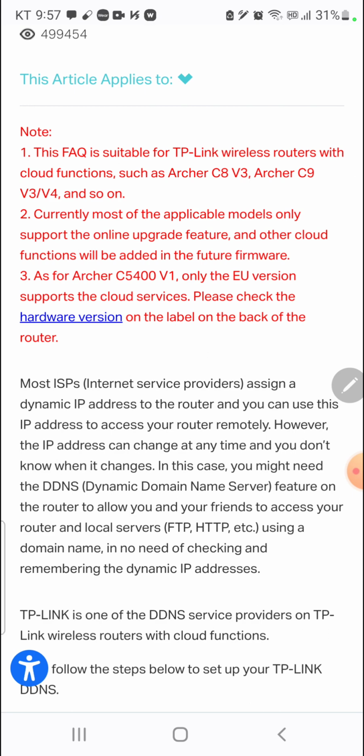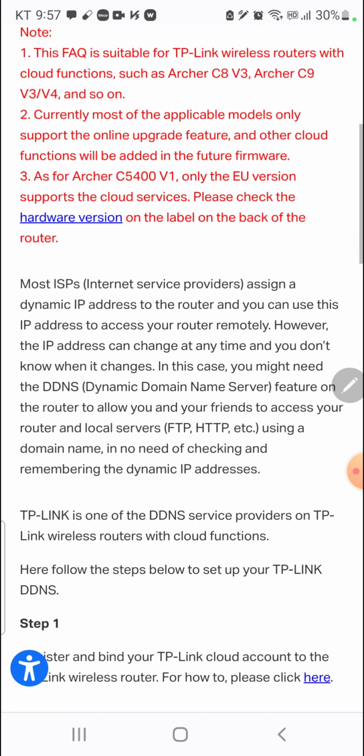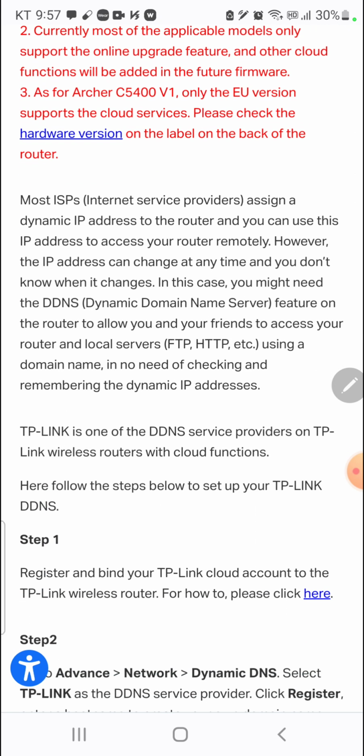This article applies to, check. Note 1. This FAQ is suitable for TP-Link wireless routers with cloud functions such as Archer C8 v3, Archer C9 v3/v4, and so on. 2. Currently, most of the applicable models only support the online upgrade feature, and other cloud functions will be added in future firmware. 3. As for Archer C5400 V1, only the EU version supports the cloud services. Please check the hardware version on the label on the back of the router.